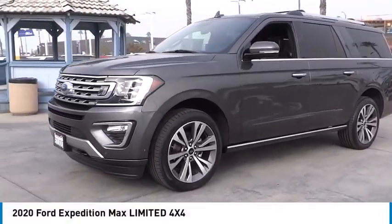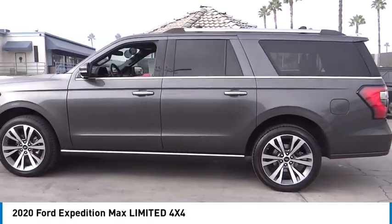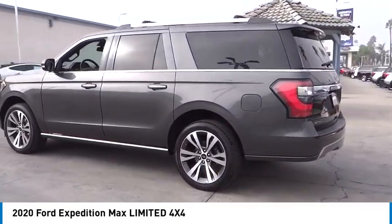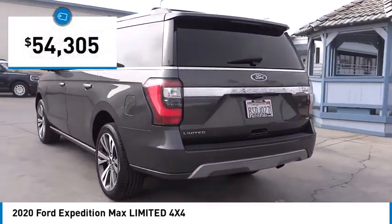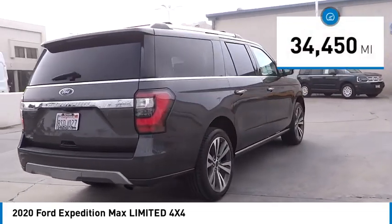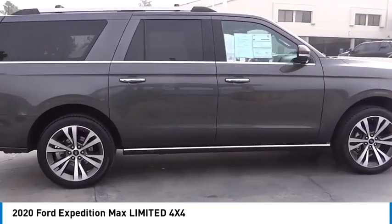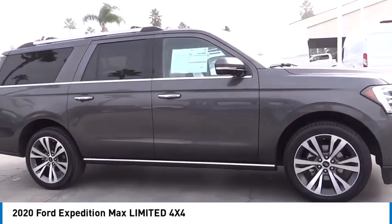Take a ride in the 2020 Expedition. Powerful, controlled, resourceful Expedition, and is priced below $55,000. This vehicle has less than 35,000 miles. Searching for a dependable vehicle that looks great too? You found it, so stop in today.